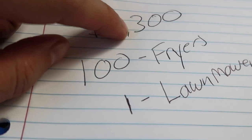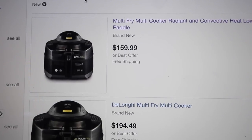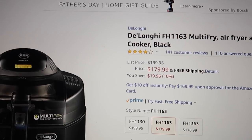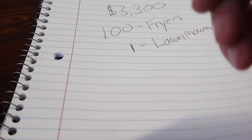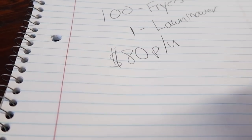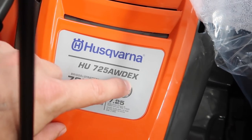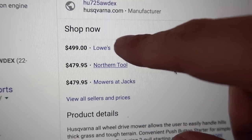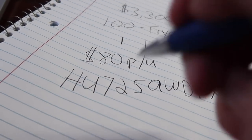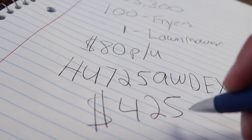Paid $3,300 for 100 fryers and one lawnmower. They're about 160 bucks on eBay, about 180 bucks on Amazon. But realistically, let's say we make $80 per unit on the fryers. The lawnmower is model HU725AWDEX. They sell at Lowe's for around $500. We're not gonna sell that online. We'll probably try to move it locally for around $425.